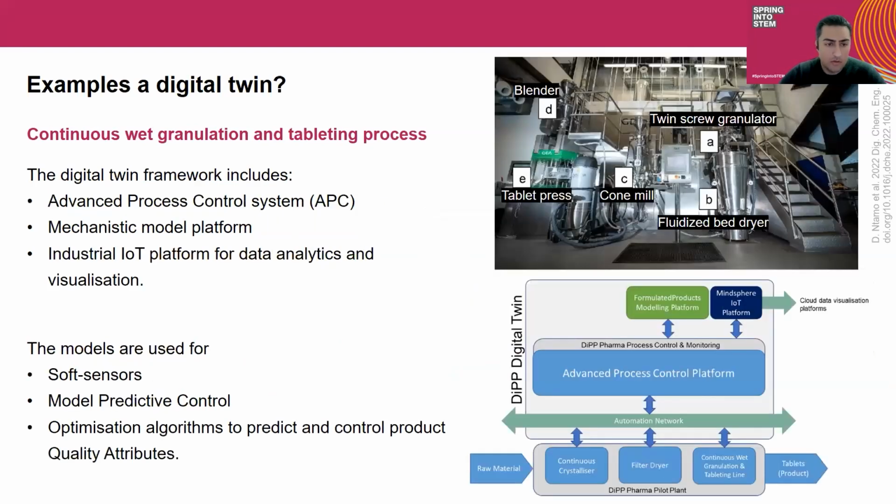Another example, which is an interesting example as well, this one is in a pilot scale. So it's not a lab scale. In this case, it's a pilot scale plant.